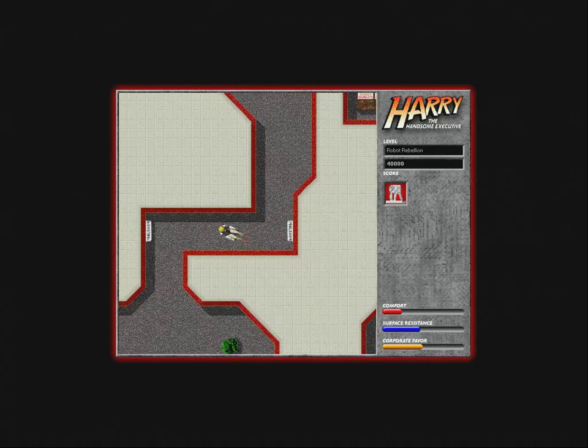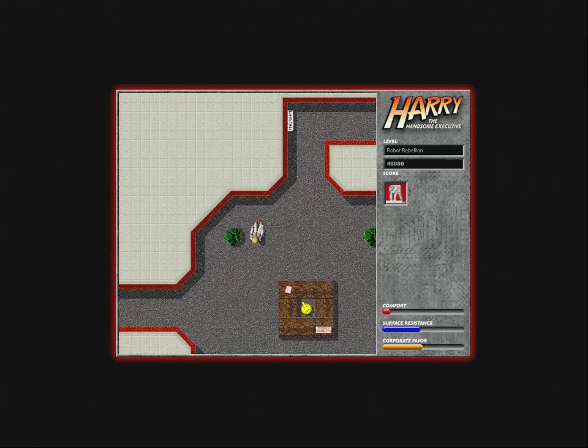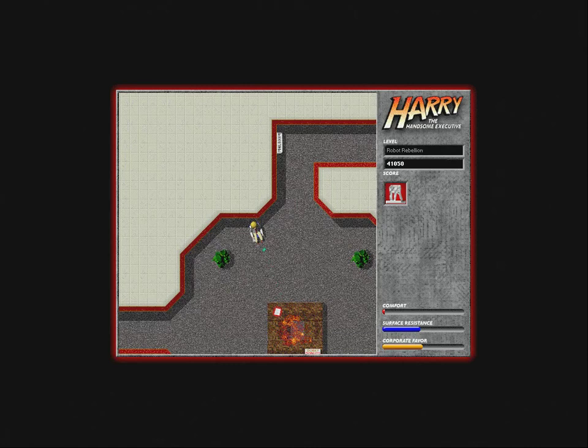Oof. I do not like those mountain carts. Whoa! Evasive maneuvers. Pattern Epsilon Delta 2. Eat staple! Swivel, oh, jeez. Scumbag.